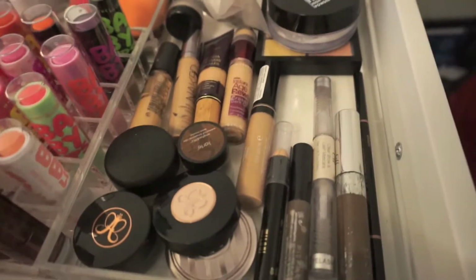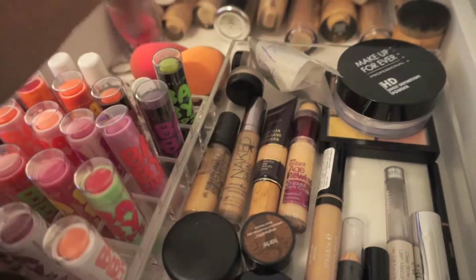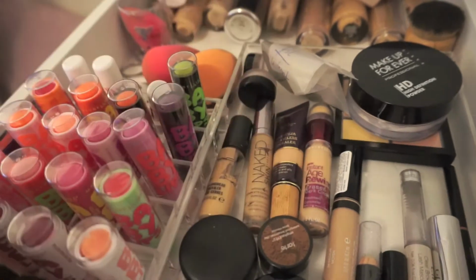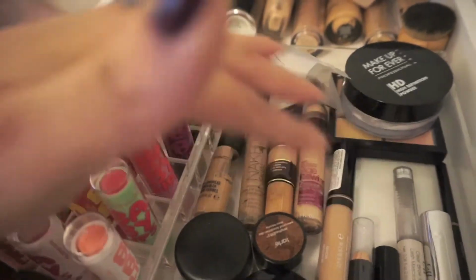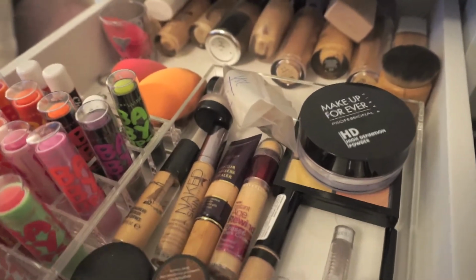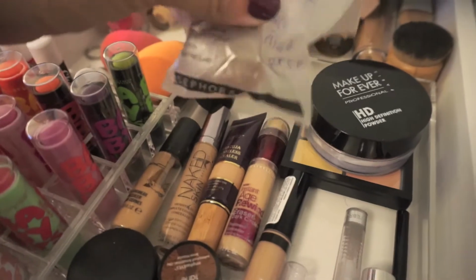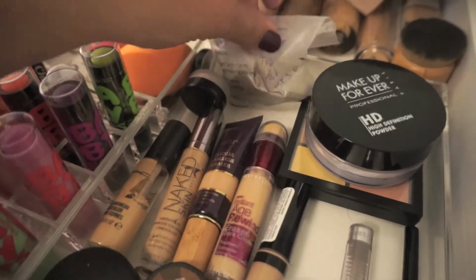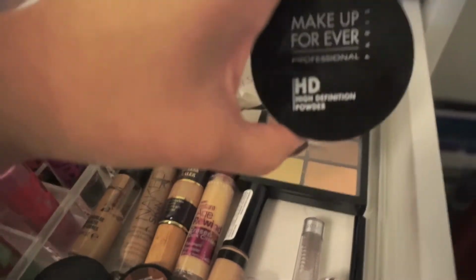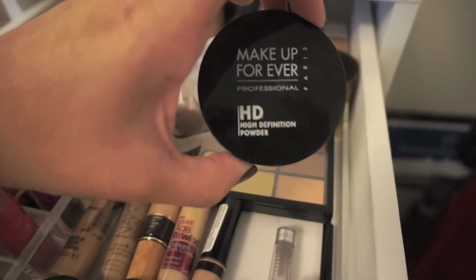Then over here I have my concealers, my most used being probably the Urban Decay Naked Skin one, and then also probably the MAC concealer next. But like I said, I get a bunch of different colors of concealers just because my coloring changes so much that I need to have different colors. Then I also have a couple of sample foundations. I have my not Forever 21, oh my gosh, Makeup Forever HD setting powder.